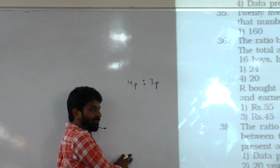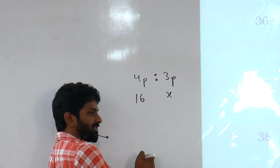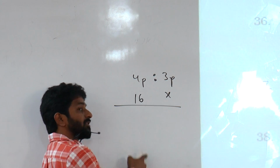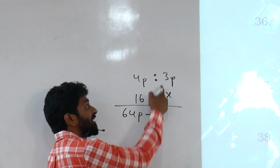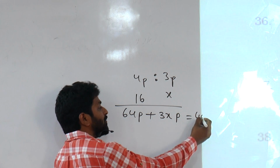How many boys are there? 16 boys. How many girls are there? You need to calculate. Let it be x. The sum of boys' ages is going to be 16 into 4 parts. How much is that? 64 parts. And the girls' age is 3x parts. And this must be equal to 400.